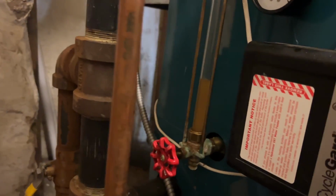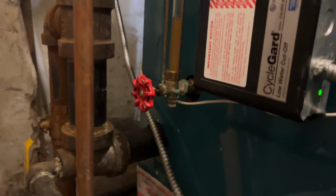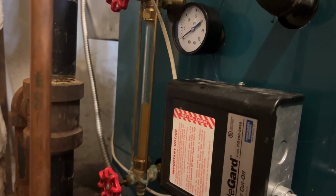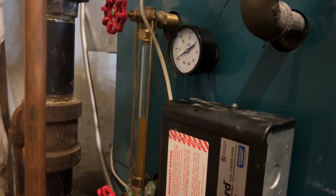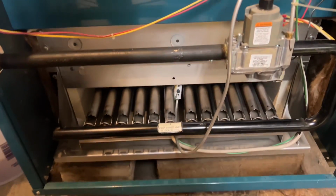Automatic feeder is feeding. Checking our water level. Just about halfway. Our low water cutoff light, low water indicator is not illuminated. Just want to see when that shuts off. I like to see halfway, 5/8 full. More is not better. Right there at halfway. Very good. The damper is now doing a rotation to the open position. And then we're going to have ignition.